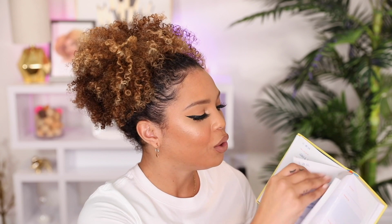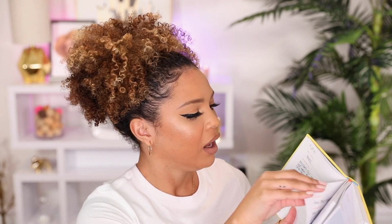I just write in this every single day in the morning. And it also has little notes, and it just keeps me grounded. I feel like sometimes you get caught up with life and you kind of forget all the things that you're grateful for. And I just like to look back and read the things that I'm grateful for, and it just makes me feel better, especially on the days that I'm not feeling my best.